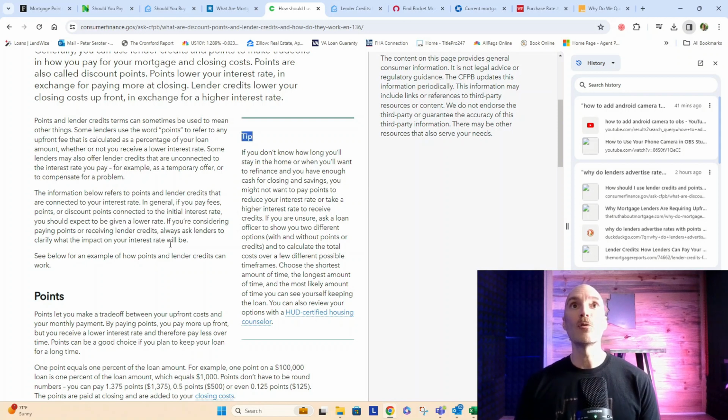Also, sometimes to qualify for a loan, a consumer needs a certain interest rate, and that rate might have points. So those are not everyday situations, but they do happen, and points are needed in those situations.